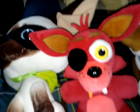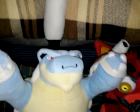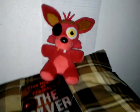Now moving on to my bed. I have Skippy John Jones. Foxy plushie that my friend gave me. Mega Blastoise I got for Valentine's Day from my mom. Nightmare Foxy I got for Christmas. And the Foxy plushie I got from my dad. Gun DS.